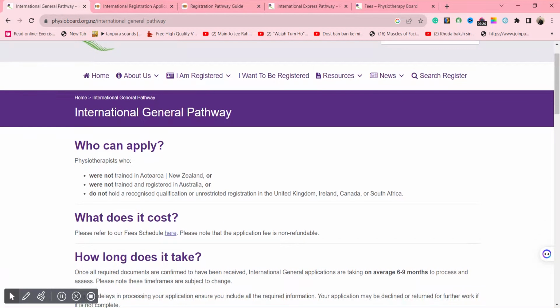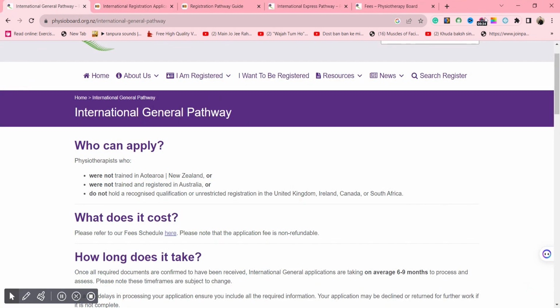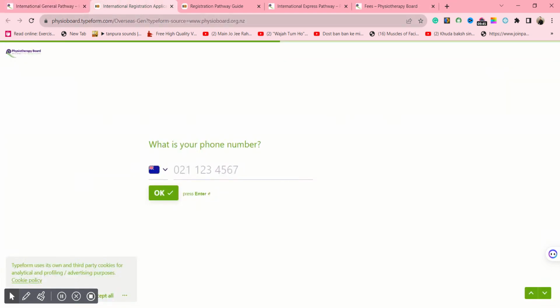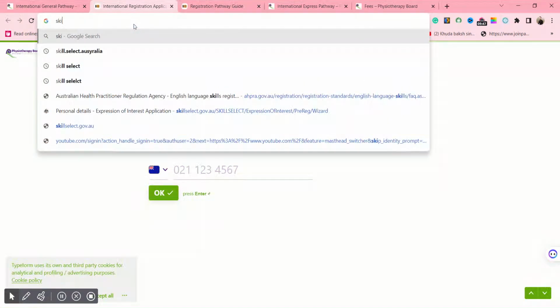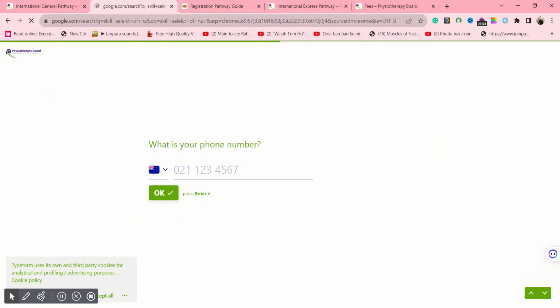After getting your New Zealand Board registration, you will be eligible for submitting your visa application. I have to explain something: for getting the New Zealand visa, you do not require any job offer. After getting your registration, you can apply directly for various positions, or you can apply for your visa on the website of New Zealand, Skill Select of New Zealand.